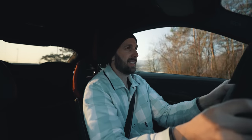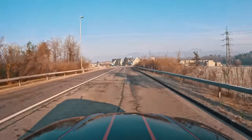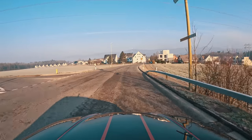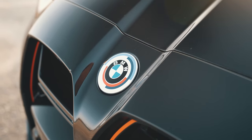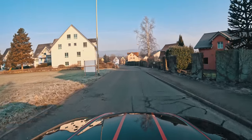Barely touching the throttle and the back end is already wanting to slide around. But yeah, it is a fantastic car. Really, like, if I was either a car collector, like could afford to, you know, buy multiple cars at home, yes, I'm sure I would have one.